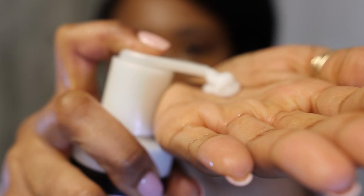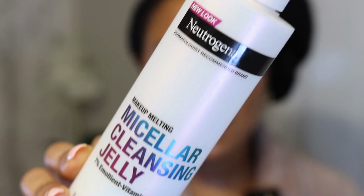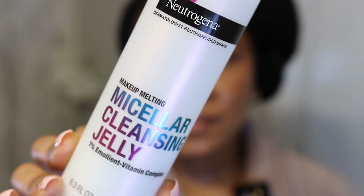Ugh, I hate that. I like to start off with double cleansing when I'm wearing makeup because I have a lot more product on my face. So I like to go in with some kind of micellar cleansing water or cleansing jelly because that helps to break down the makeup as well as my SPF protection. And for today, I'm using the Neutrogena Micellar Cleansing Jelly.